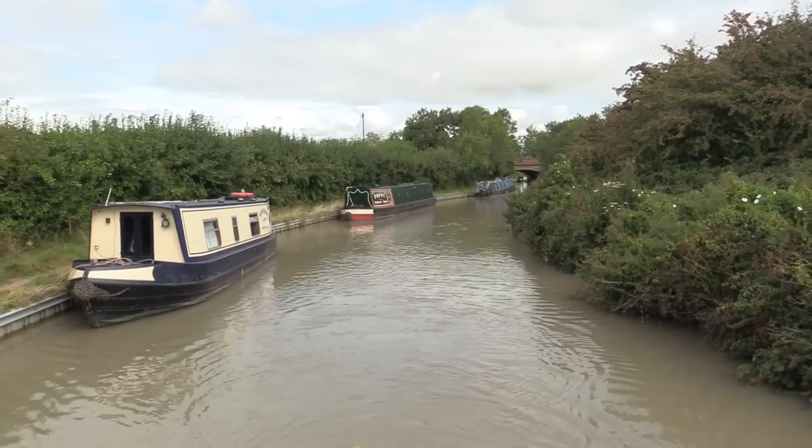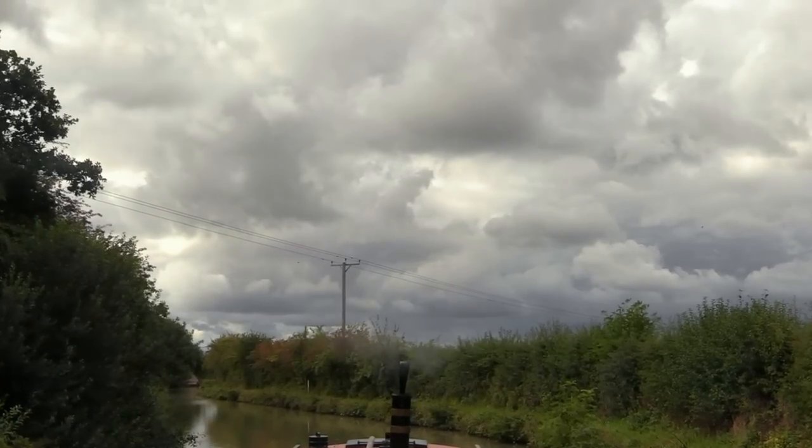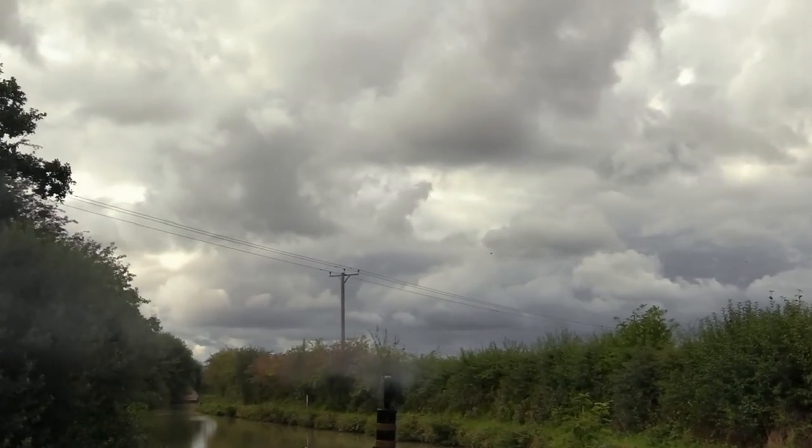I'm hoping that because the canals are very busy, being peak summer and school holiday period, there's going to be lots of boats waiting to come in and out of these locks. Fingers crossed, judging by the amount of boats, there's going to be somebody at most locks that'll help me, whether they want to or not.